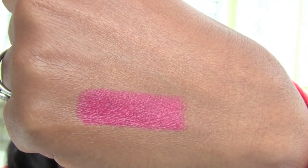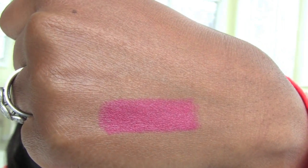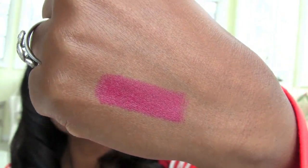It's really, really pretty. I thought I'd show you the other one because the other one's kind of busted up, so I thought I'd show you the nicer one. I'll swatch it for you. I thought this was a limited line from fall of 2013, but it's not. So this is everywhere. I've seen it at CVS, Walmart, everywhere. This is just a gorgeous color.